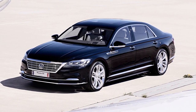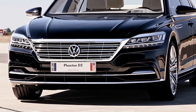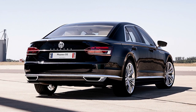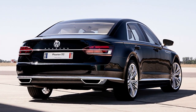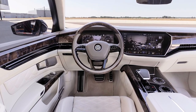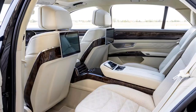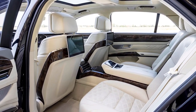In terms of design, the front adopted a chrome grille flanked by headlights similar to those of the current Touareg, the side reminds us of the current generation Audi A8, while at the back, the tail lights are sending out a Skoda Superb vibe. Inside, the dashboard looks very similar to the one found in the current Touareg, while the rear seats look borrowed from the current Audi A8.